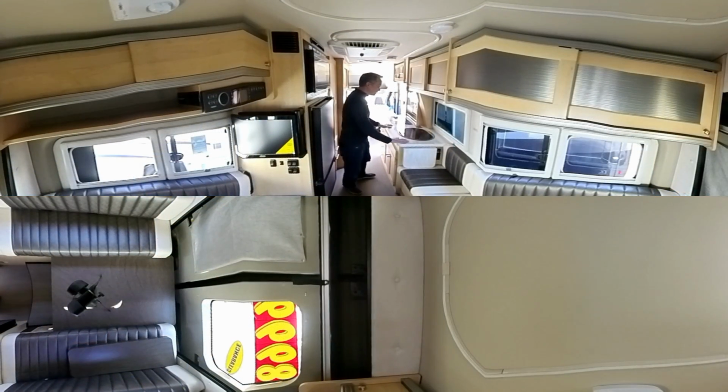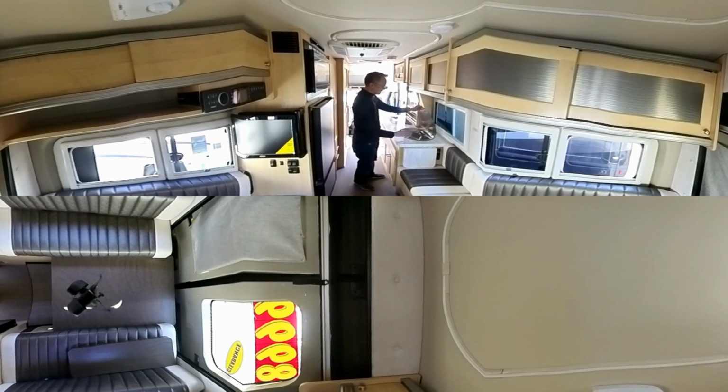Now, the Galley's really nice. It looks like this is a Corian countertop, which is very nice. And you've got your 2-burner stove right here. And you've got your marine style sink.